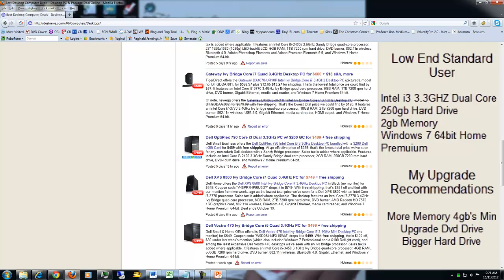So let's look at those specs again. This is a Dell Optiplex 790. It has an i3 processor. The processor is good. The memory needs to be upgraded, the hard drive needs to be upgraded, and the DVD drive needs to be upgraded. Now those three things, if we gotta upgrade them, then we want to stay away from this machine, because I'd rather get everything all in one and not have to upgrade them.